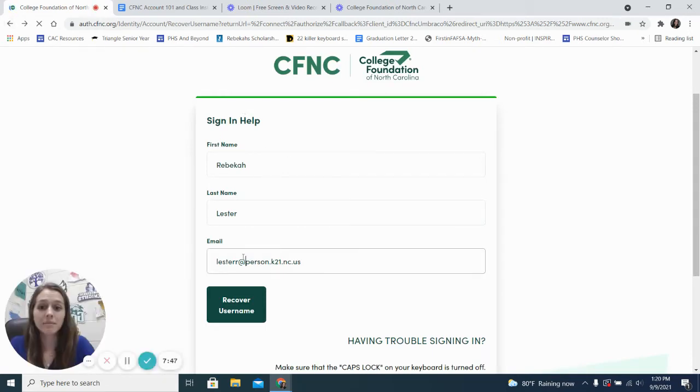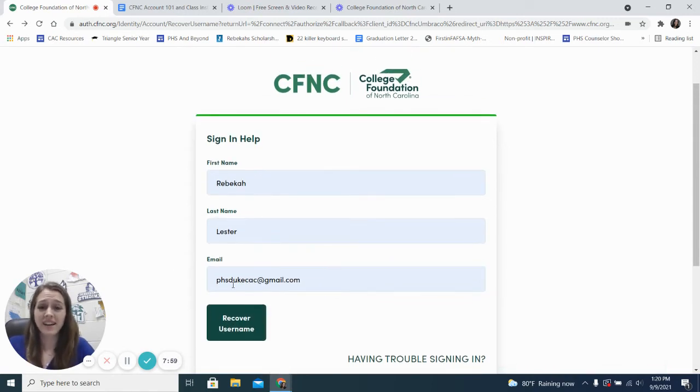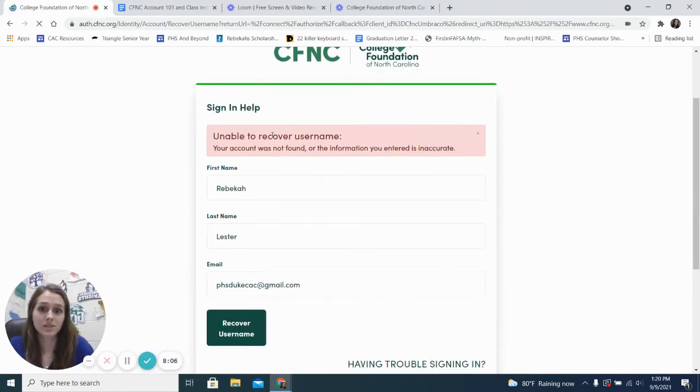Let's just see if I can try this another way. Let's say that my student email is completely not working. I've tried it and it's saying that that's an invalid email address. Let me try another email, a personal email, and let's just see if I have an account through that. So let's press Recover Username for that as well. But oh no, this one is also saying I'm unable to recover my username, which means both my student email and my personal email don't have access to CFNC. I've never made an account before.